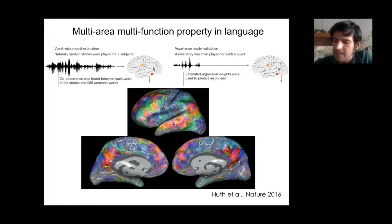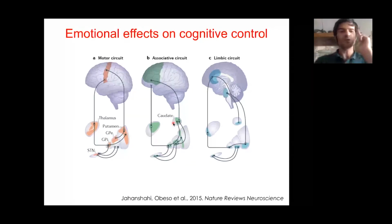So, okay, switch into a different topic, which is the emotional impact on behavior.